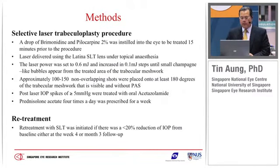Pre-SLT, we gave a drop of brimonidine and pilocarpine, and the SLT was delivered via the Latina lens. The laser power started at 0.6 and increased in 0.1 millijoule steps until you saw the champagne-like bubbles. We performed approximately 100 to 150 non-overlapping shots over at least 180 degrees of the angle. Patients who had post-laser IOP spikes of more than 5 millimeters of mercury were treated with oral acetazolamide. All patients were given prednisolone acetate 4 times a day for 1 week.